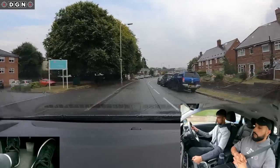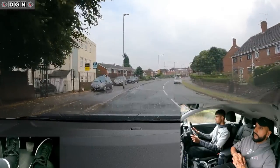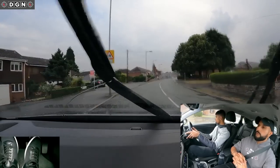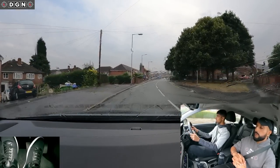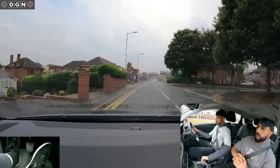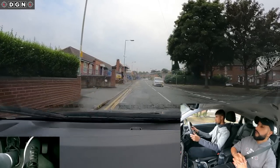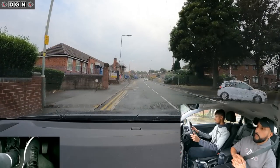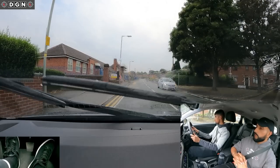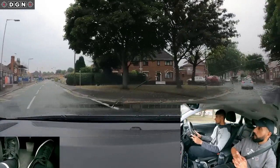Get gear three. I know you know the turn's coming up, but we can still get gear three in time. Carry on. Keep going. No need to slow down yet. Turn right, please. Well done. That's a good stopping position. Don't need to roll back though. Good on how you use the gas there.